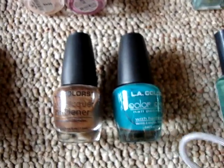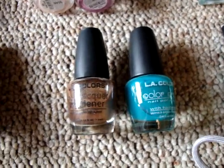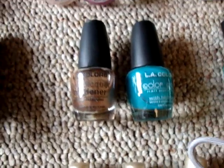And then I have a couple from LA Colors. The one on the right is called Atomic. I do like that a lot, and they're only $1 at Dollar Tree.